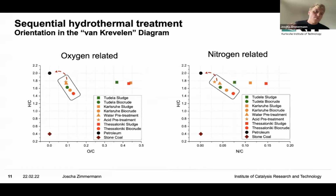And again, we can put this into a van Krevelen diagram. And as mentioned before, we want to come to this petroleum fuel here. And we see that with this upgraded sludge, we are coming by HTL much closer. So the sludge that was used before was the sludge from Karlsruhe. The sludge without the treatment would end up here, and with the pre-treatment becomes higher. And on the nitrogen-related van Krevelen diagram, this effect is much stronger.